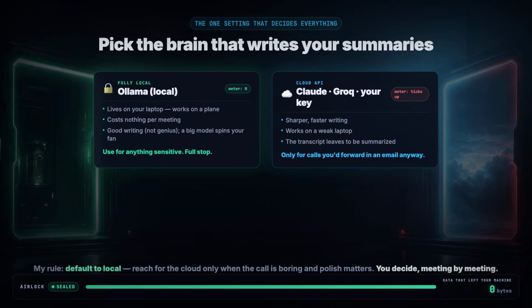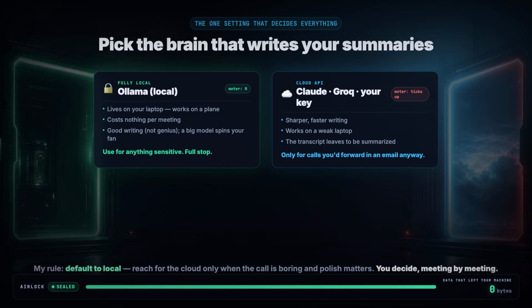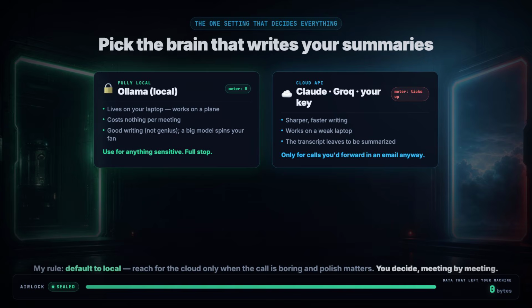It costs nothing per meeting. And the meter never moves off zero. The trade is that the writing is good, not genius. And a big model will make your fan spin. Use this for anything sensitive. Full stop. Cam 2 is a cloud AI like Claude or Grok where you paste in your own key.